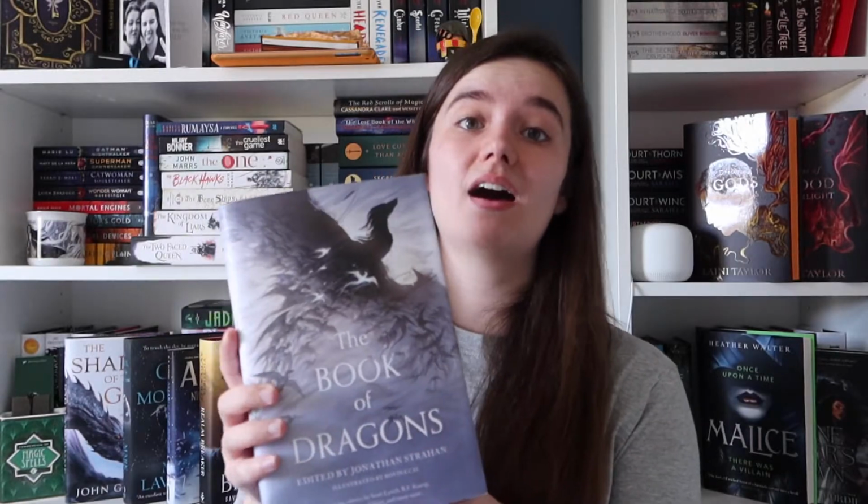And then the other one is obviously very dragon inspired because it is called The Book of Dragons. And this is edited by Jonathan Strahan, and they've got illustrations in it by Rovina Cai. And the reason I got this is because there are stories in here by R.F. Kuang and Scott Lynch, and I was like, wicked, sorted. So it's a collection of short stories and poems all about dragons, and they include myths, and there's also Garth Nix in it, and I just cannot wait.